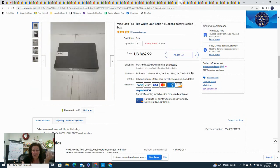More golf balls again. I'm out of stock on these Vice Pros as well. I think for most of the Vice Pros now, I have very limited quantity. If you guys are interested in any golf balls, want to go take a look and see what I have left, reach out, let me know, and we certainly can make you a deal on what's left.